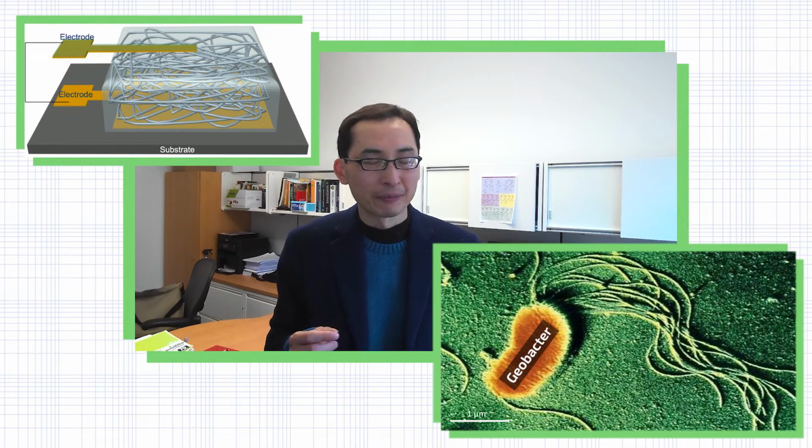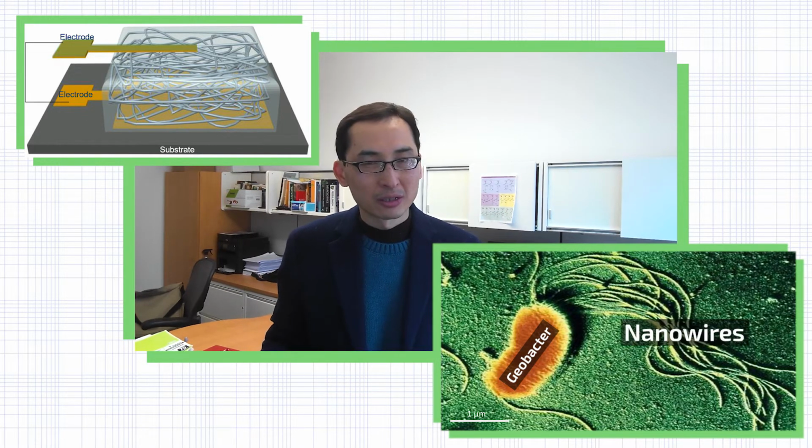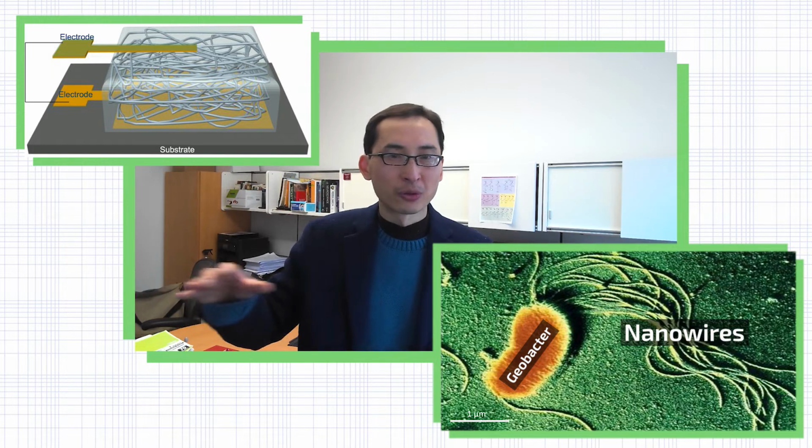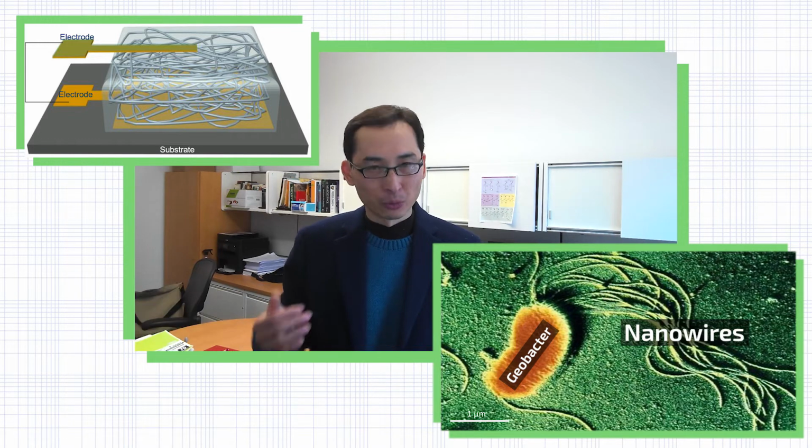Now, of course, the amazing part is this thin film. This thin film is made from millions, billions of tiny wires, each having a size about 10,000 times smaller than a human hair. Usually they are called nanowires. These nanowires are not made by us. They actually are made by a type of bacteria. It's called Geobacter, which initially lives in river mud. They use these nanowires as a kind of small-scale cable to flow electricity, which means that they use them to communicate with the environment or with their own species.